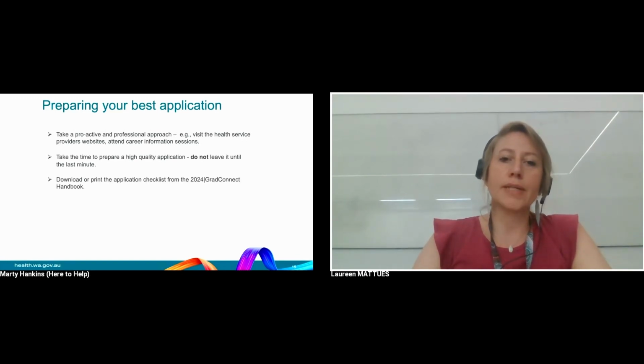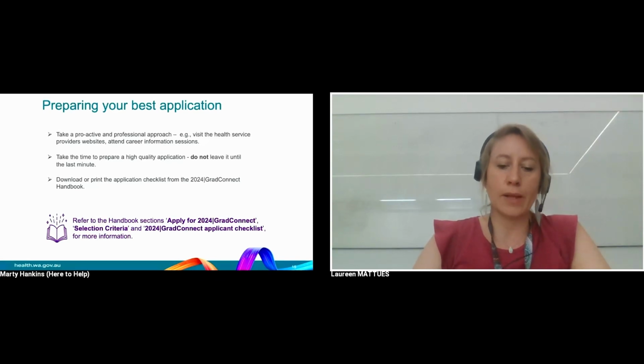Download or print the application checklist. In the handbook, almost at the end, you'll have a checklist. Just print it and make sure that you tick all the boxes. And for more information about the selection criteria and the application checklist, just refer to the handbook as well.